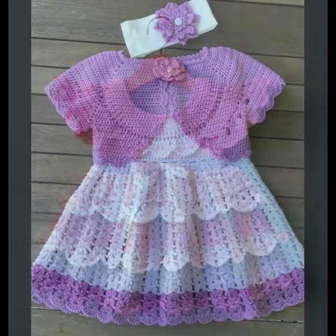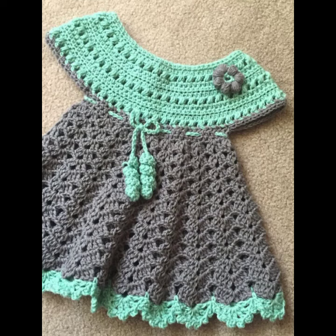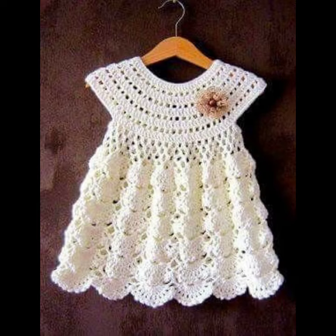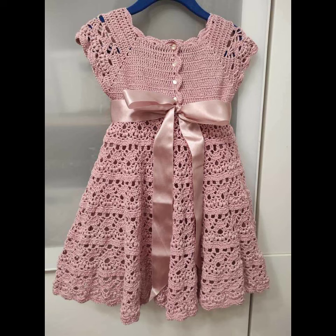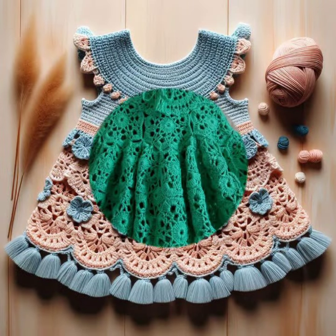So friends, today I will share with you very beautiful, amazing crochet stylish summer baby frocks designs and ideas, with beautiful colors and beautiful contrasts. Very amazing colorful crochet summer baby frocks designs ideas.